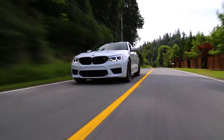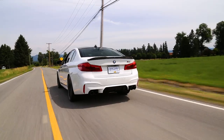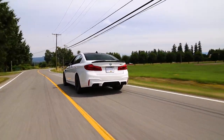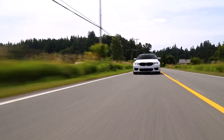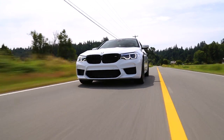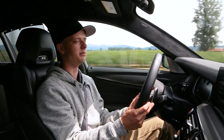This is an Autobahn car through and through. This is the definition of an Autobahn car here in 2019. And I really think BMW has nailed it. This is such a leap from the F10. And I know a lot of M enthusiasts and luxury sports sedan drivers in the world were kind of disappointed when the F10 came out. And I can't blame them.